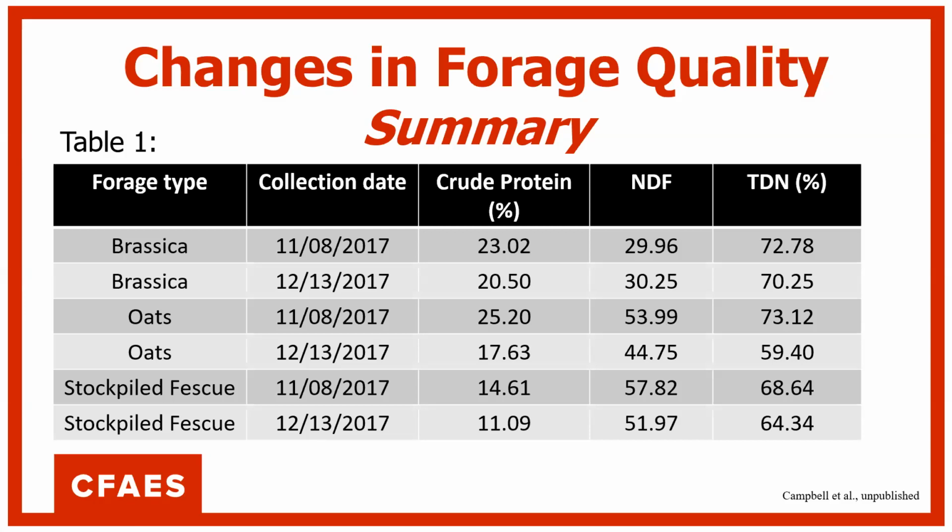And what we did is we broke down these different types of forages, the top of which here is our brassicas, or our purple top turnips. Oats, we had oats that we were grazing as well. And then we had actually stockpiled tall fescue that was just out in the field. It was fertilized in autumn, and it was not grazed until November there.